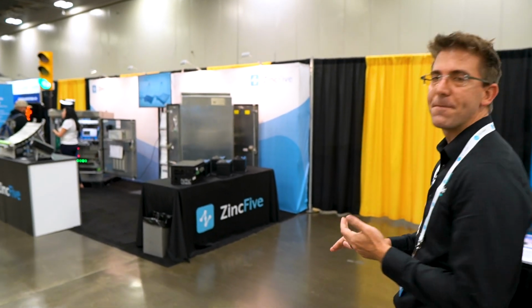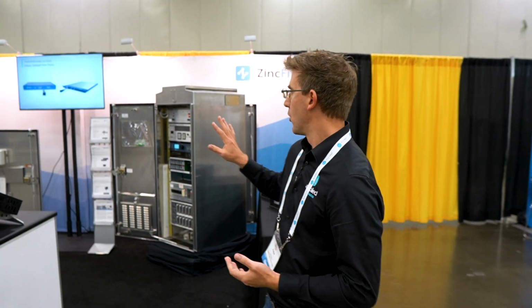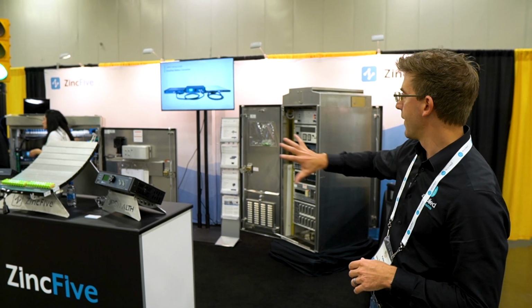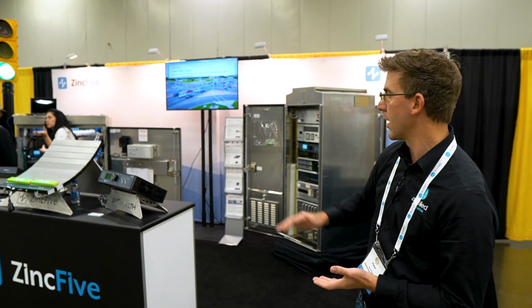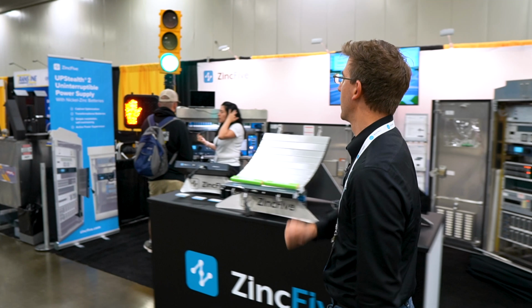We've got another company that we're going to come up on, which is Zinc 5. Zinc 5 is a new entrant into battery backup systems, really, really high quality battery backup systems. And they obviously work with Econolite as well, private brand, the system for Econolite. So if you're looking at battery backup systems, great place to look at.